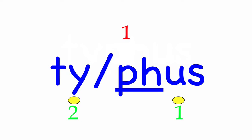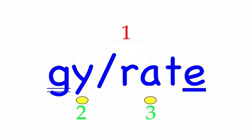Gyrate. The crowd did gyrate to the music. Gyrate. Gy, 2 sounds. J, I. Rate, 3 sounds. R, A, T. Gyrate. Mark the word. G is representing its second sound because when G is followed by E, I, or Y, it oftentimes will represent its second sound.